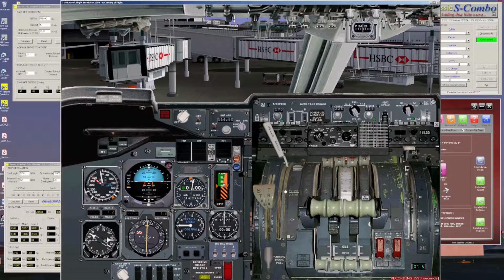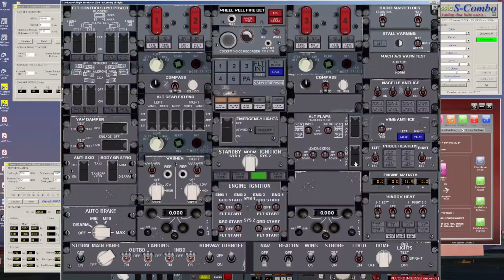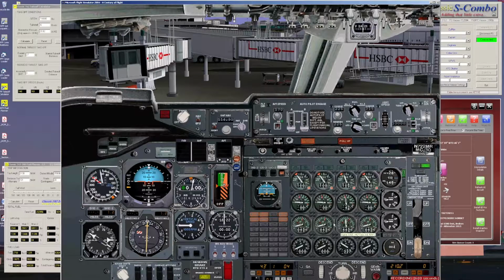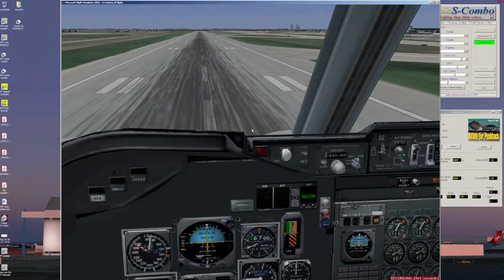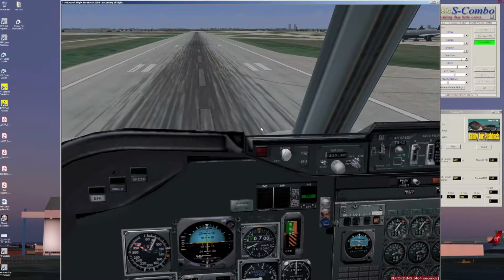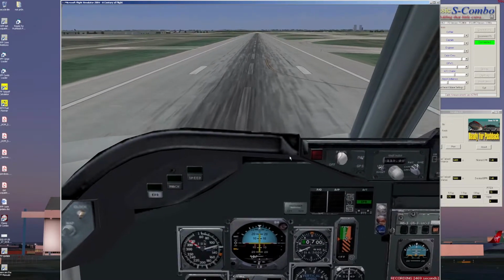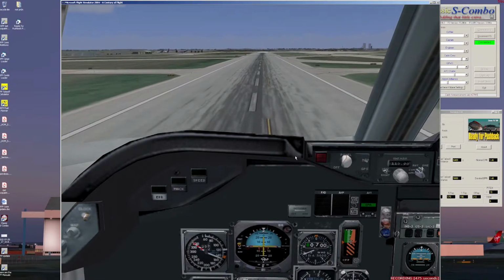Start number 3. Valve open. N2 rotation. Oil pressure. N2 20%. Fuel lever on idle. Fuel flow light on 3. Airspeed active. 80 knots. Check. 100 knots. Rotate 19 degrees. V2.